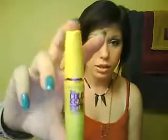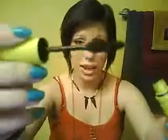So these are my mascaras. I've got the Colossal Volume Mascara. I got this from Walmart. I bought this when I was in high school. Not this particular one, but I've been buying this brand since I was in high school. And even though it's just a cheap Walmart one, I really like it.